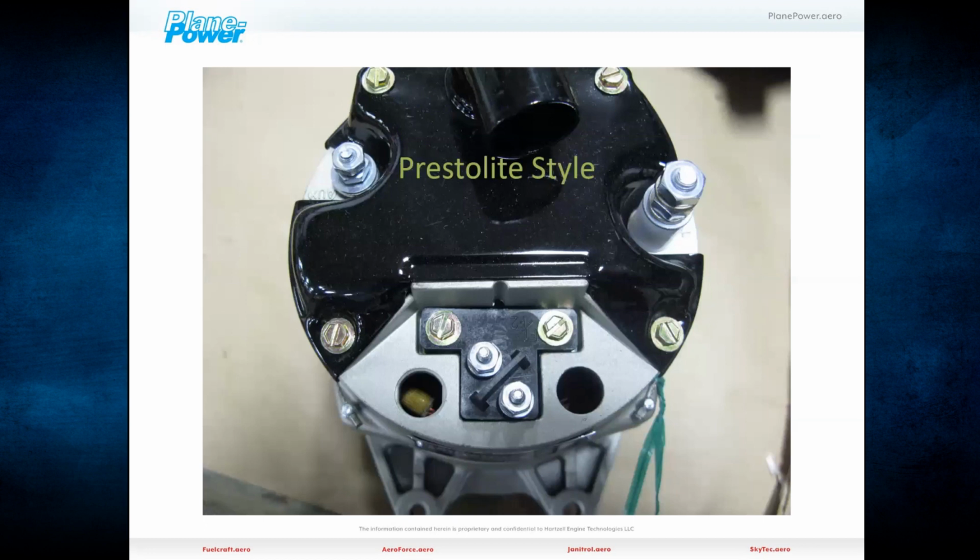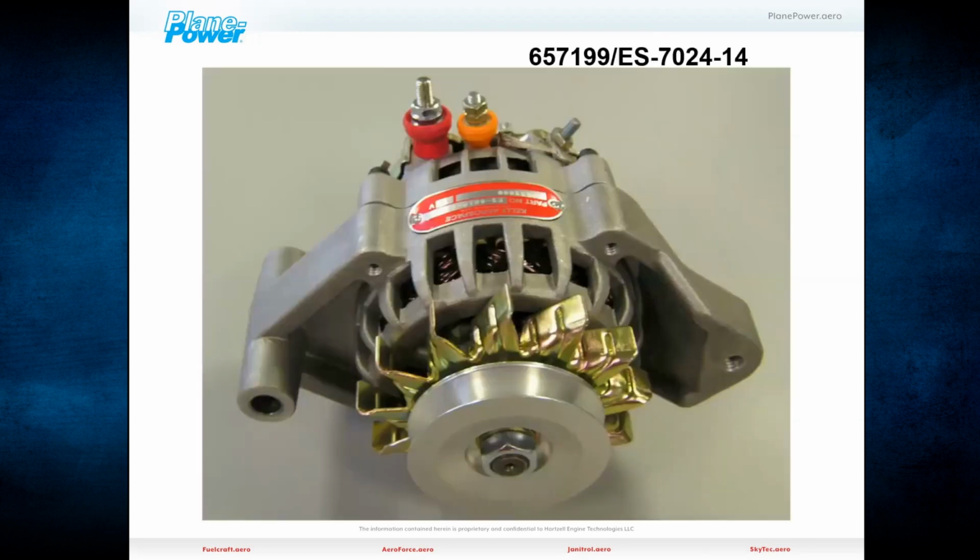This is a Prestolite style. Notice, if you can see, almost just lower than the center of the picture itself, you see a little bitty thing in there. It says F1 and F2. Those are the field terminals. I have a lot of people tell me they are not marked. Yeah, they are. They're marked right there on the brush block assembly. It doesn't matter. As long as you have one being powered and one being grounded, you're good to go. The alternator is going to work. The alternator does not know which way it's turning, and it does not care.